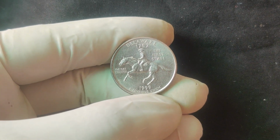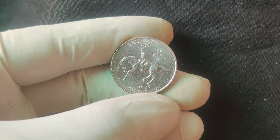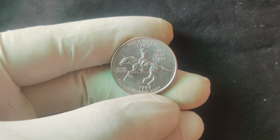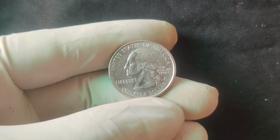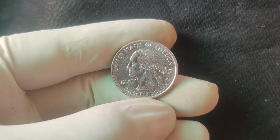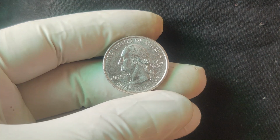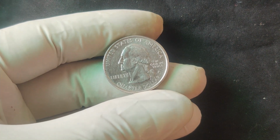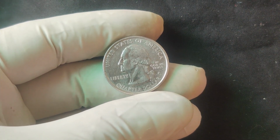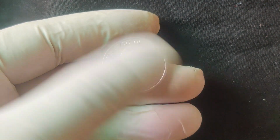So, what's the current market for these ultra-rare 1999 P error quarters? Well, it's still hot. While not every one of these error coins will sell for the top-tier $1.2 million, many of them still fetch hundreds of thousands of dollars at auction, depending on their condition and provenance. Coins in mint state, those that have never been circulated, are obviously the most valuable.